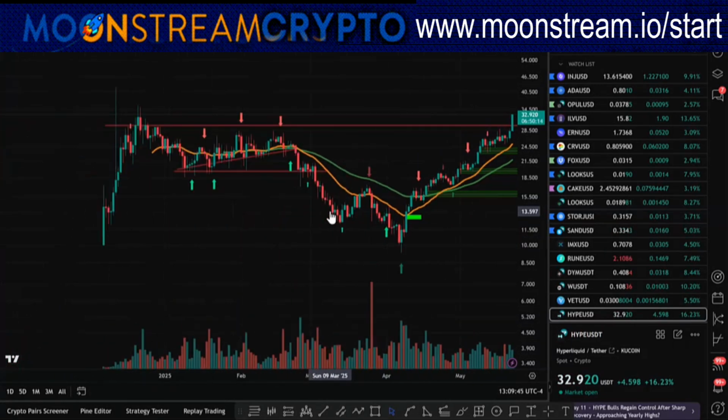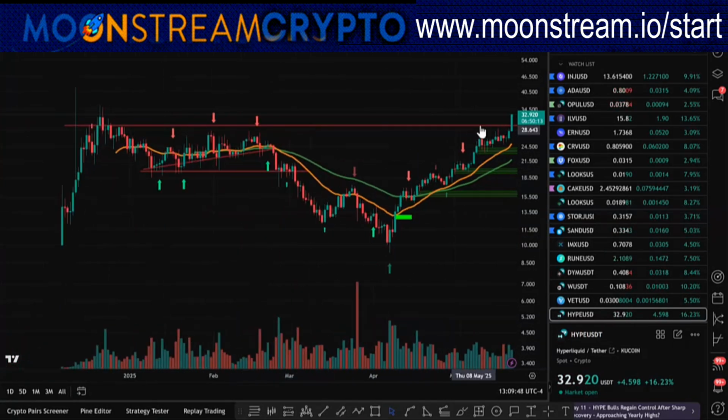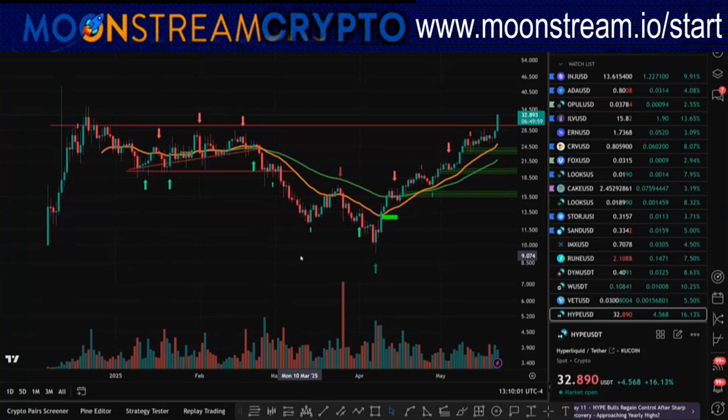And just in the last half hour while we were talking about this, Hype is starting to push higher, price discovery zone. If you want to invest in some Hyperliquid, go over to the Hyperliquid exchange. I believe it's hyperliquid.xyz, and you can open an account to capitalize on this.